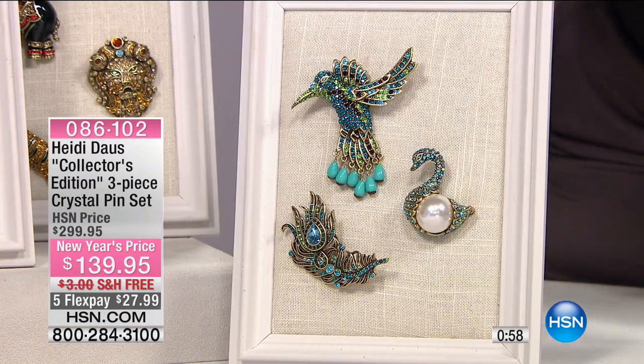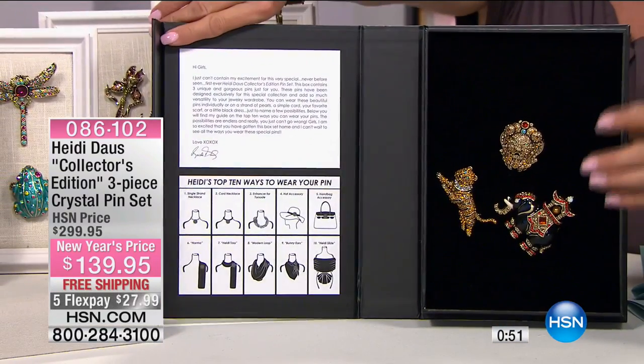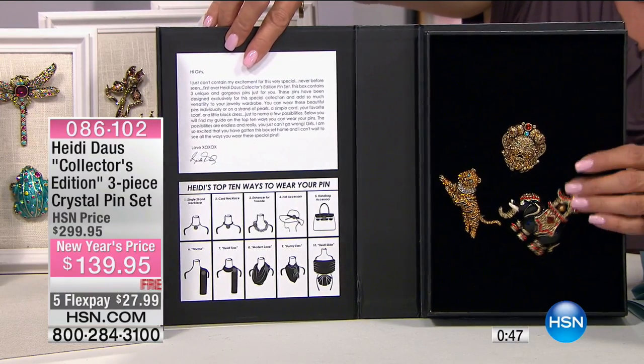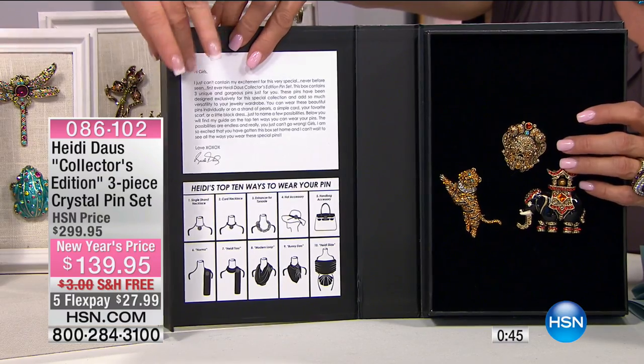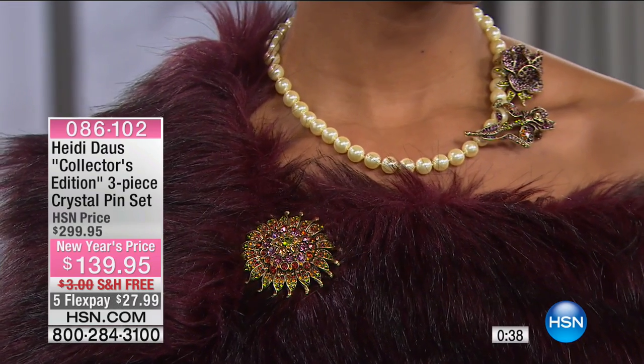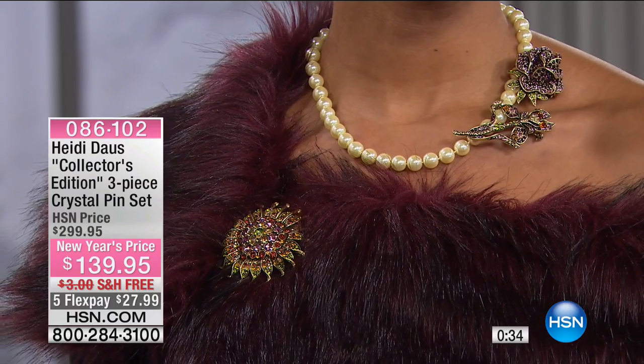Okay, and you ready? If that weren't enough, look how they come. You actually are picking. You opened up the box. Isn't that cute? And she gives you a ton of different ways to wear them, a little greeting, and that's how they're presented. I love the box. And you know what? You can collect them all, and then you can stack them on your bookshelf. Oh, like volumes. And look at this. Oh, how pretty that is. Gosh, that's gorgeous. Aren't you clever?